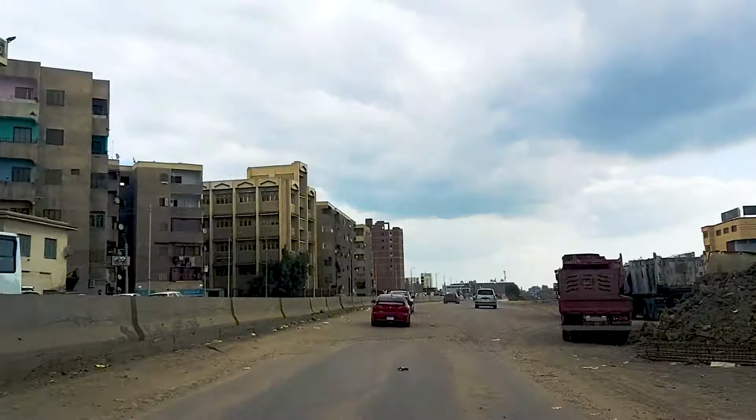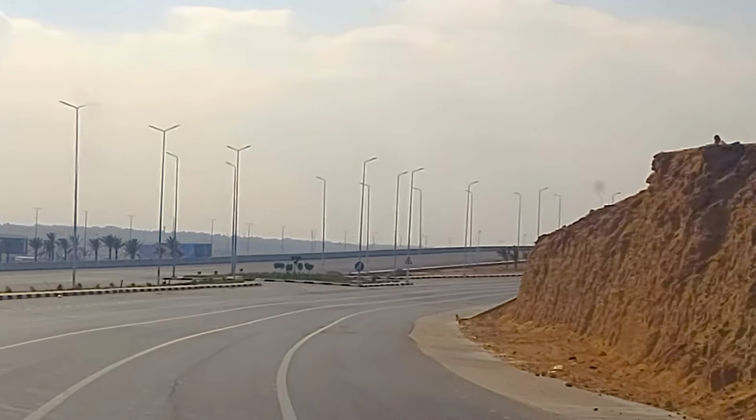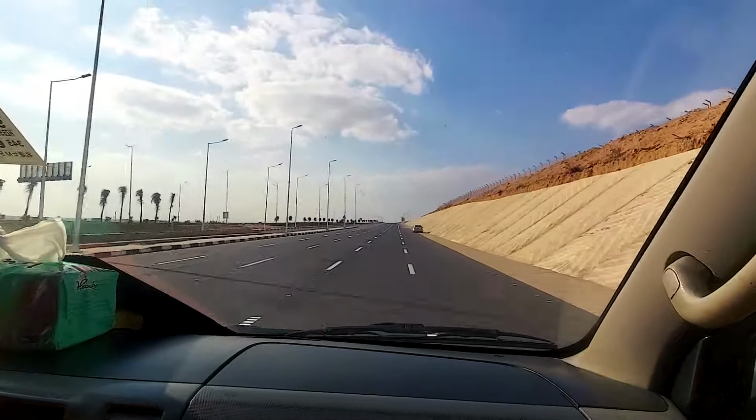As we bid farewell to Egypt, let's have one last look at this beautiful green landscape. Cabbages, little vegetable farms and even some orchards. After a smooth 2.5 hour drive from Mansoura, we are finally nearing Cairo International Airport.